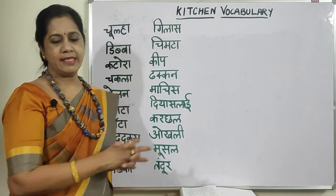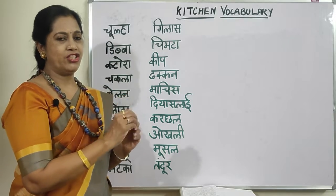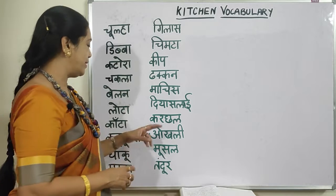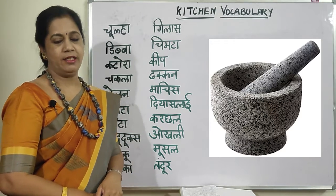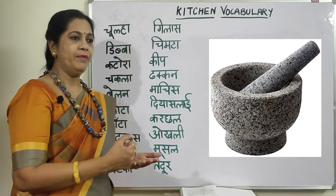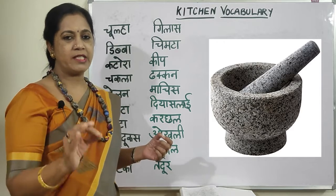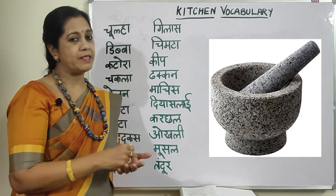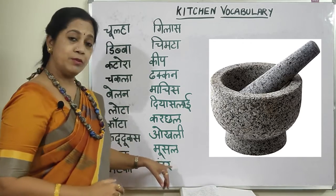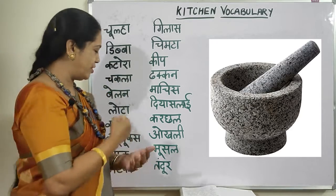The next one is oakley. Yes, when kids are learning Hindi, at the initial stage, when they see the pictures, we teach them O say oakley. O say oakley, we teach them. So oakley is mortar, where we grind masala, no? Nowadays we have mixie and everything, but still, if you want to make a wonderful recipe, make it with that mortar and pestle. You'll get a very good taste. So oakley is mortar, musal is pestle, the one which you hold in the hand and mash, no? So that is called musal.